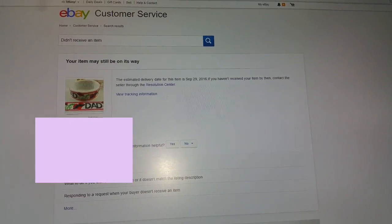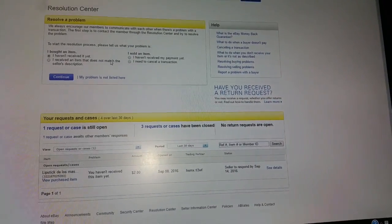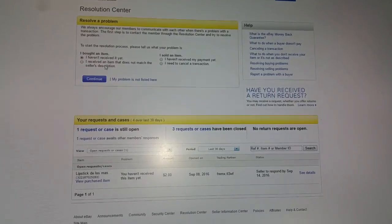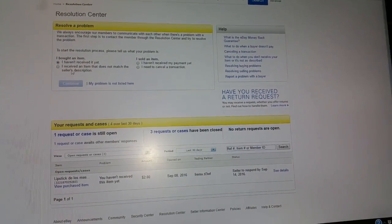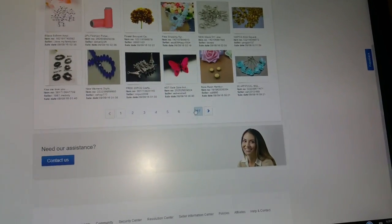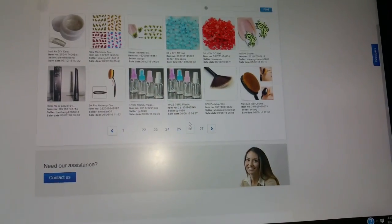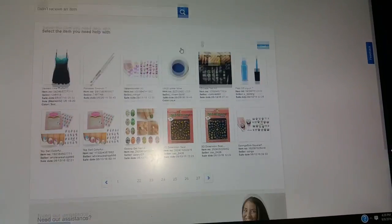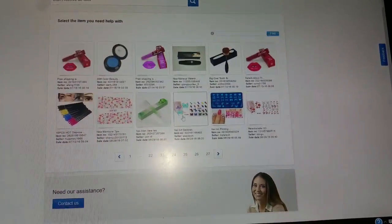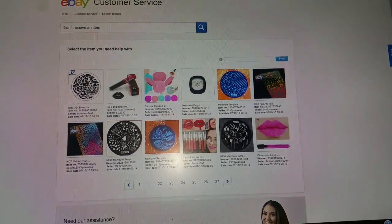Now when you're in the resolution center, you select what's wrong, basically. If you sold an item or you bought an item, what's wrong, and then you can hit continue and find your item that you did not receive. So I'm trying to find the item. These are all items that I have purchased. Okay, so this set right here.